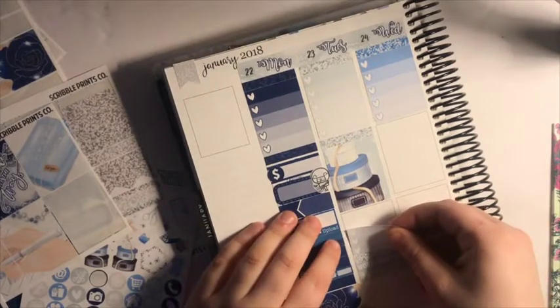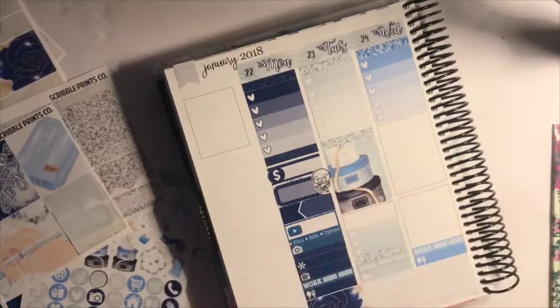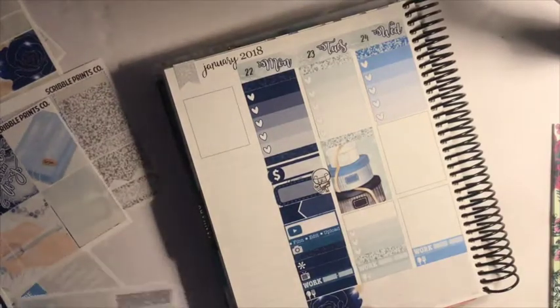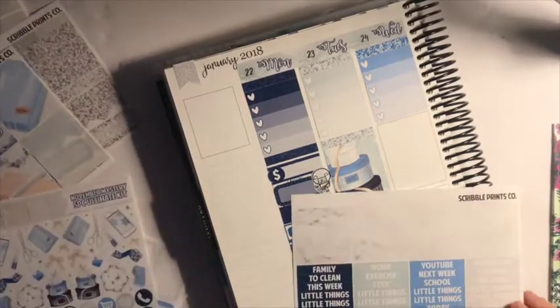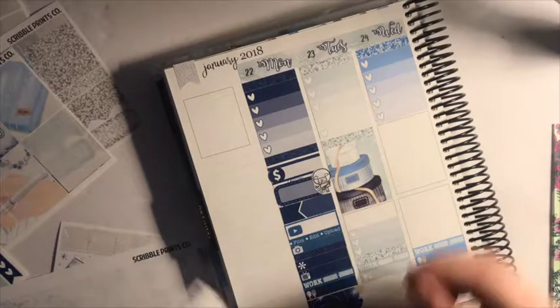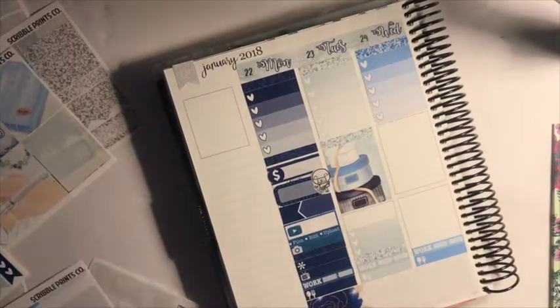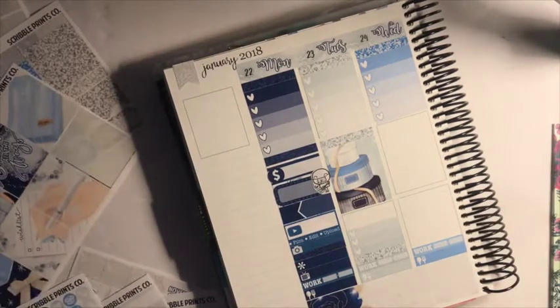So I'm going to put down this 3-heart checklist. Yay for bills. And let's grab a header. None of these headers are what I want. Okay, I have an idea. So let's go ahead. Will that work? Yes. Ugh, I'll need washi. Never mind. So let's grab some washi.